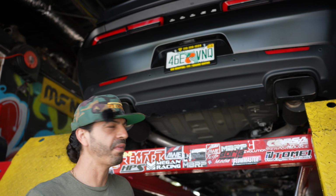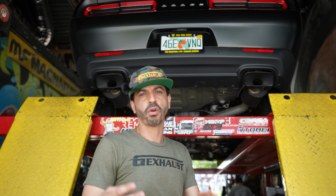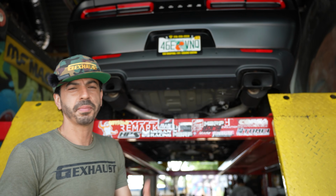G Exhaust, baby. And what are we doing? Borla Attack. Borla Attack cat-back, 3-inch exhaust with the valve control. Comes with Attack mufflers. We're slapping some new tips on there. Dual 4-inch black powder coated tips. It's gonna be sick. Definitely a cool ass car.